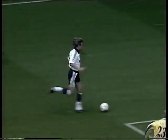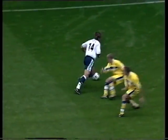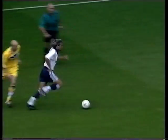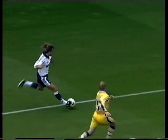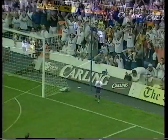Great turn by Ginola. Beats two players. David Ginola comes inside. Ginola! Great save by Nigel Martin, but what a devastating run by David Ginola. Really fired up by that Lee Bowyer challenge. So he went back and beat him, then beat Danny Mills. And it produced a terrific save from Nigel Martin.